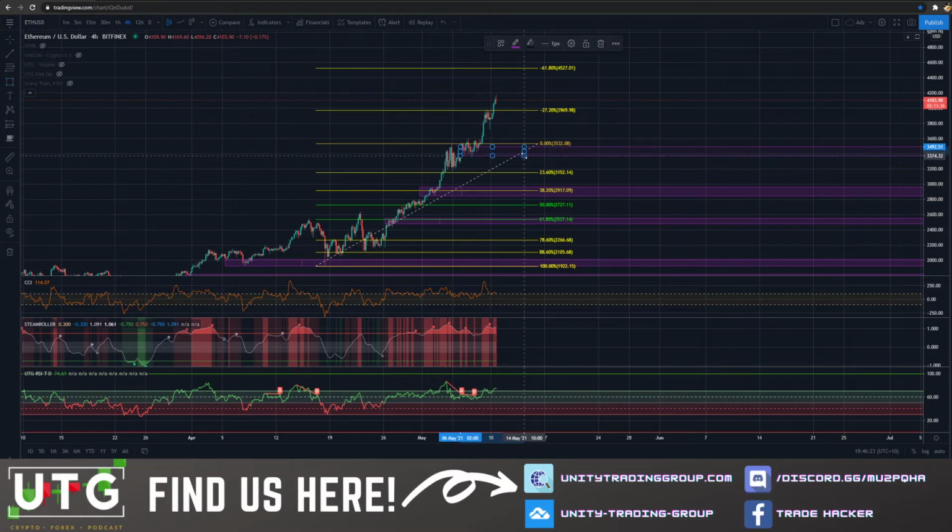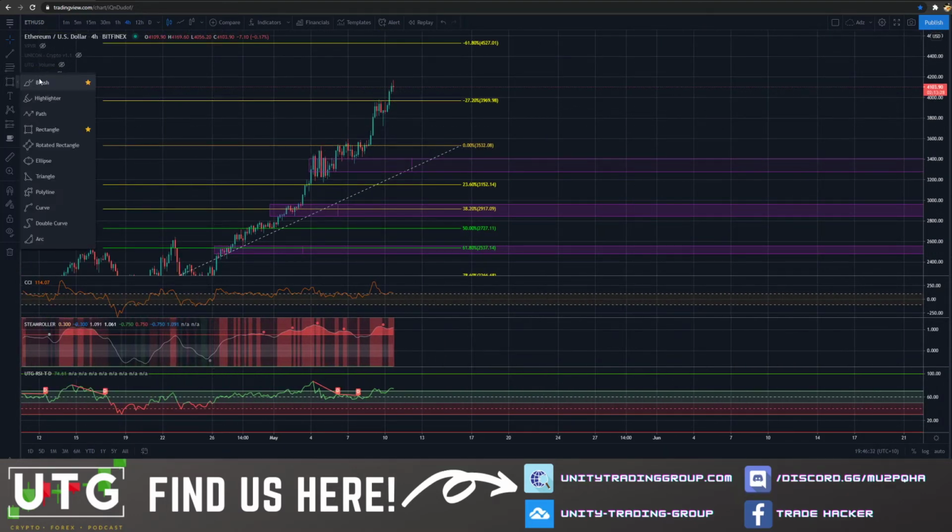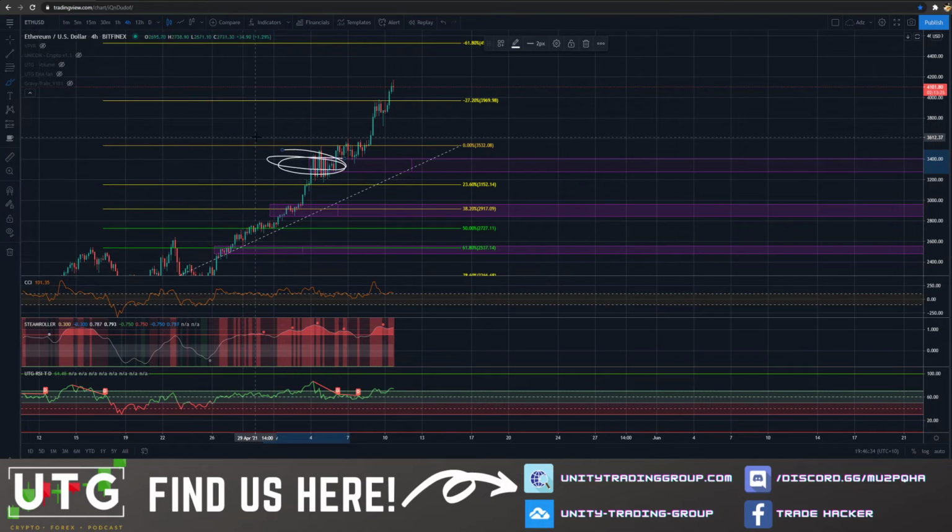Can always come down to this point, or even down to this liquidity here. That would be a decent zone in my opinion as well, where we have a slight pause in the market or a consolidation to really stack orders at that price point.